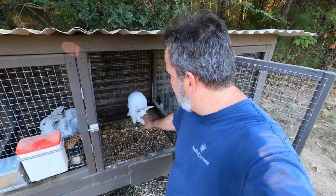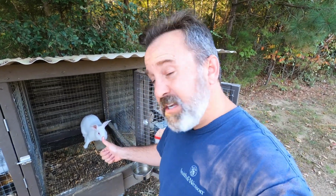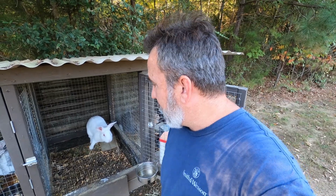You guys might notice how much smaller the bucks are than the does. Cupcake is so big. Now, if they get too fat, they can't breed. So you don't want to let your does get too fat, but you can see the buck is smaller than the doe. But guy, you did your job, buddy. You did a really good job, and I'm very, very proud of you.